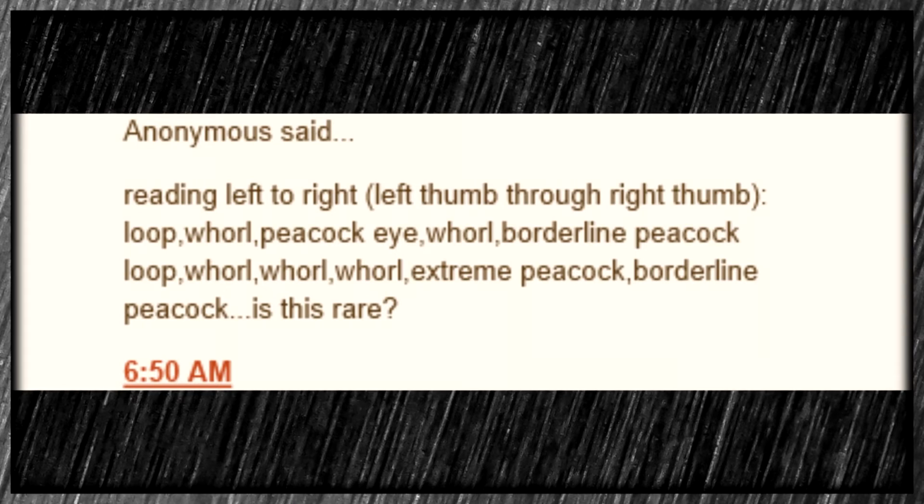Loop, whirl, peacock eye, whirl, borderline peacock, loop. Okay, borderline peacock wasn't even one of the ones. No, there's no comma between borderline peacock and loop. I don't know what that is. Oh, you know what it is? He's saying that he's got borderline personality disorder. Well, that's completely unrelated, though. He's kind of whirly, kind of loopy. He's a little bit borderline. This guy's got problems.